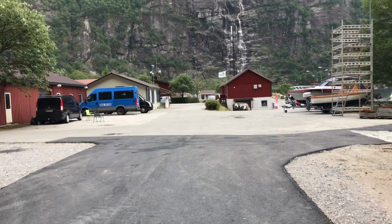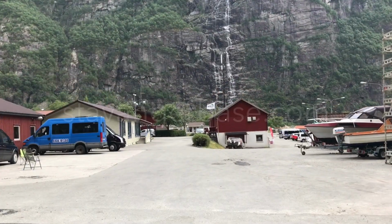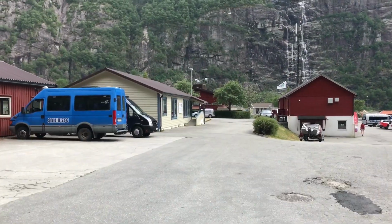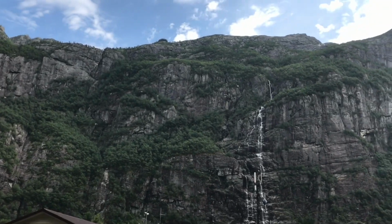Now, if you want to go up to the top of the mountain, you can just go here. This is the Stavanger Base Jumping Club. They have their own thing here. They have a shuttle that goes up to the top of the mountain, to the Eagle's Nest, and you just walk from there. And they also have one of the 3 bars just behind their shop.